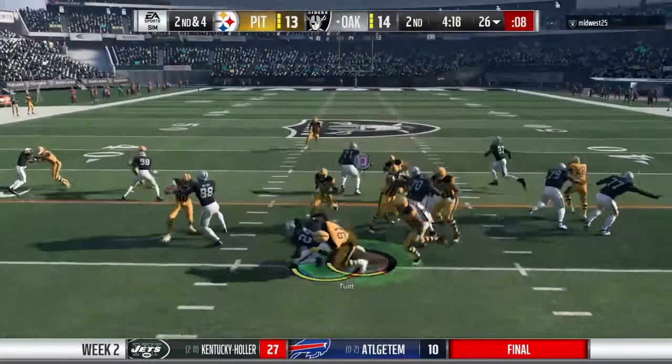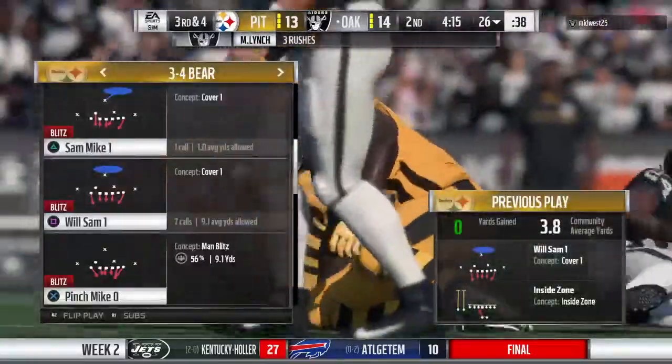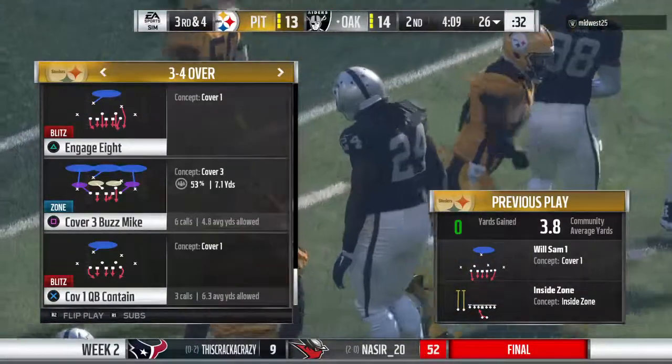To the ground, this time Lynch. And he is swallowed up right at the line of scrimmage. No gain on the play that time, and they'll look to convert on what will be a 3rd and 4. They're coming.